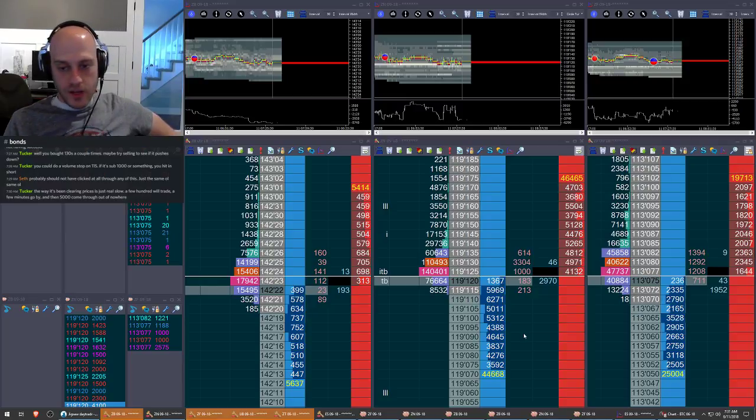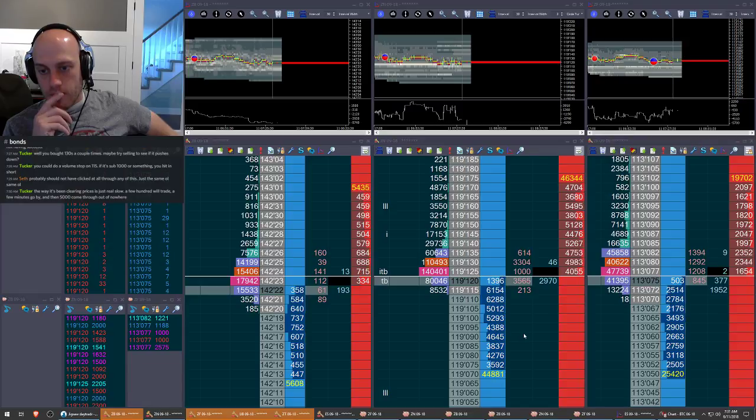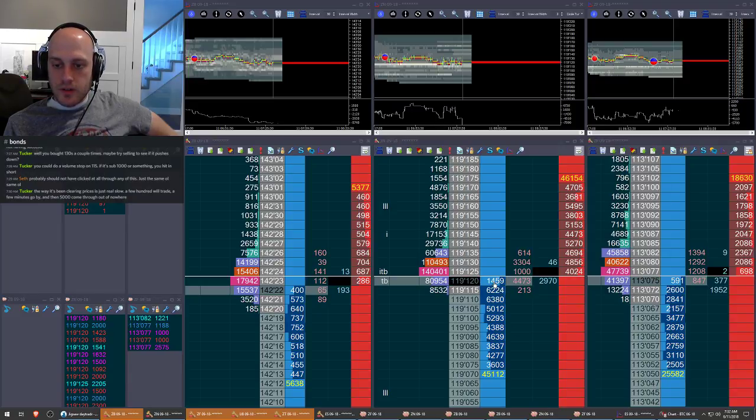So here's where maybe I could justify buying 12 now. Maybe. Okay, so I would have gotten filled if I had bought 12 right there. Would have gotten filled on an iceberg, would have been good. You could potentially still get filled. I don't know if I want to, though.